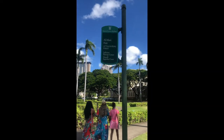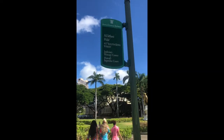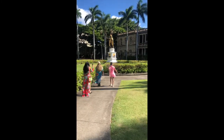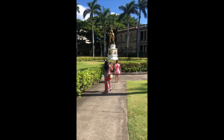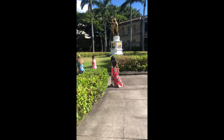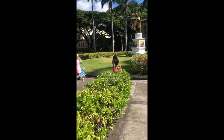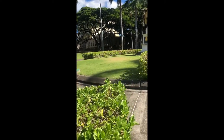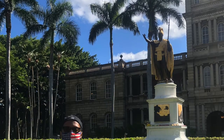The building across from Iolani Palace is called Aliiolani Hale. This building is located in downtown Honolulu as well, and is currently used as the home of the Hawaii State Supreme Court.